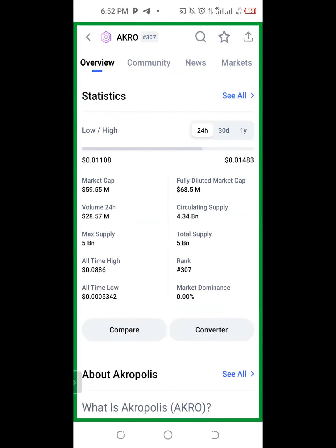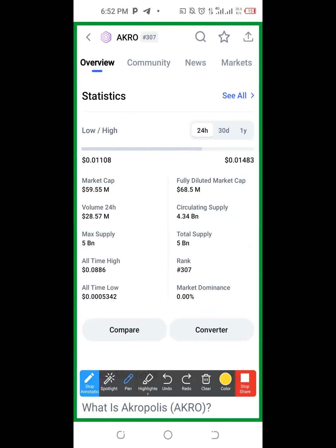You can see the lowest the coin has done so far in 24 hours. You see it here. It has gone down to 0.0110. Now is high now. And this is the total market capitalization of this coin. The market cap of a coin is what gives the value of a coin. How do you know the market cap of a coin? By knowing the total circulating supply. You can see this is the circulating supply of the coin. That is the total units of the coin in the market, 4.34 billion.